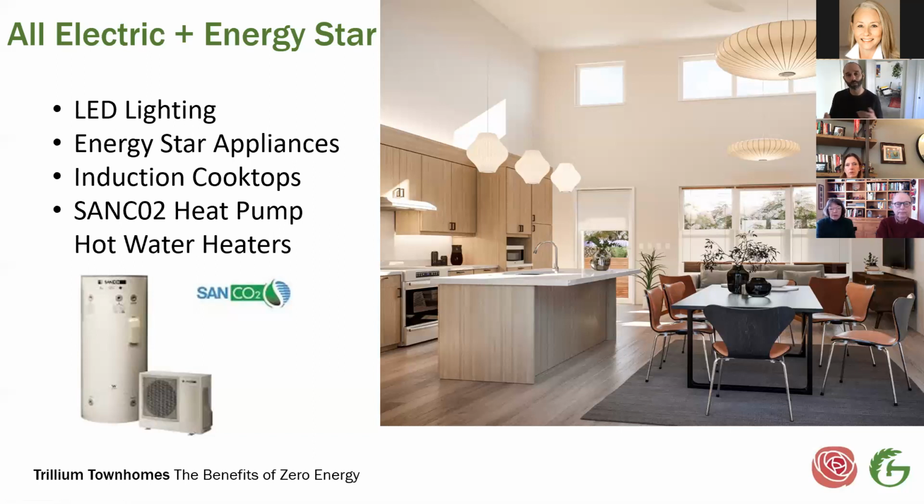One of the things that we do besides the LED lighting, which now is pretty prevalent, when we were doing even just the Oaks, which again was in design in 2017, there were more and more LED options coming on the market then, and now it's pretty much the market standard.